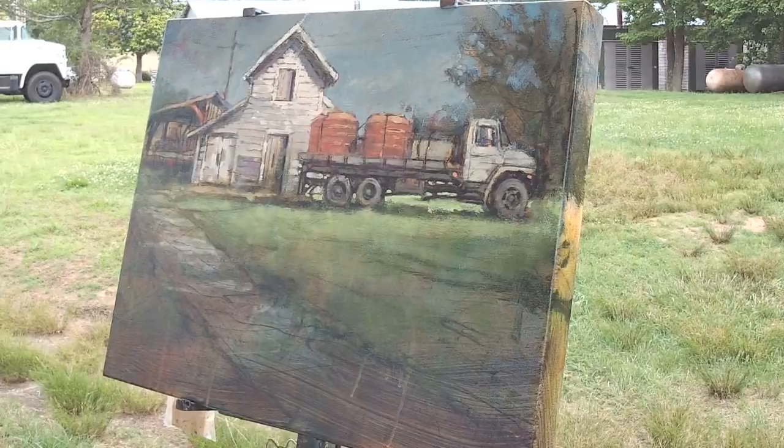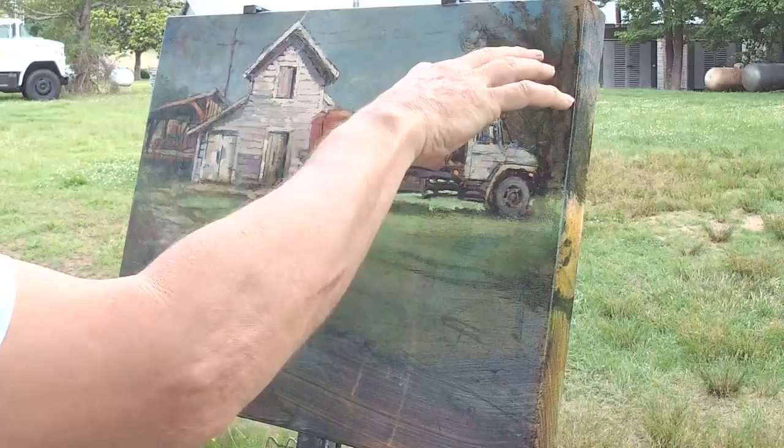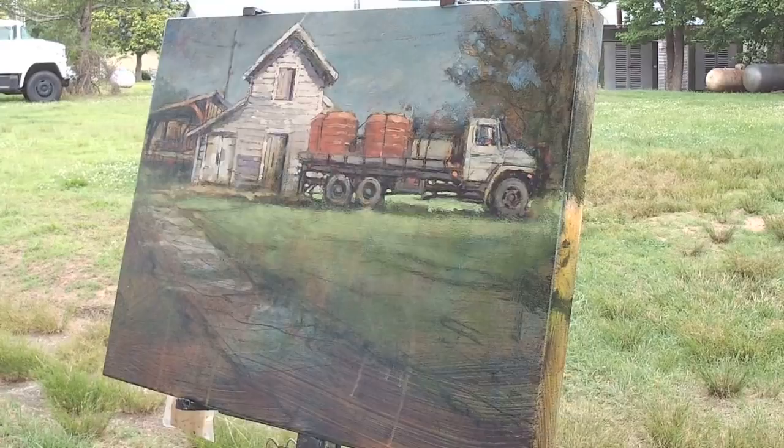Slowing down traffic now. And the sky needs more light in it, and probably some more blue. I like the feeling of the sky generally. And this tree needs a lot of work. This tree needs a little, anyway. But I'm not going to do all that right now. I'm stuck doing little surprise things.